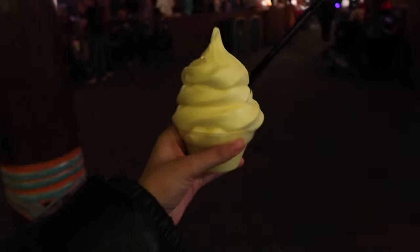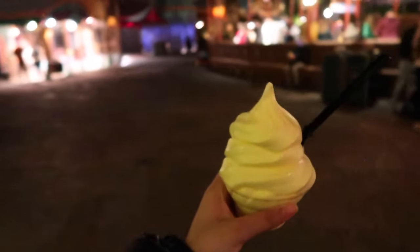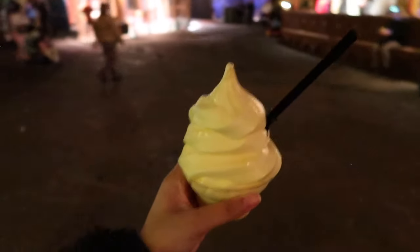How good does this look, guys? It never gets old. If you've never had a doll whip before and you're coming to Disney World, you have to get one. It's the best thing ever.